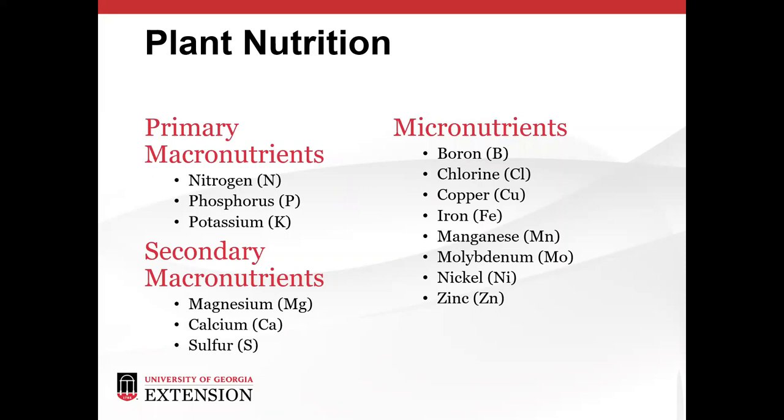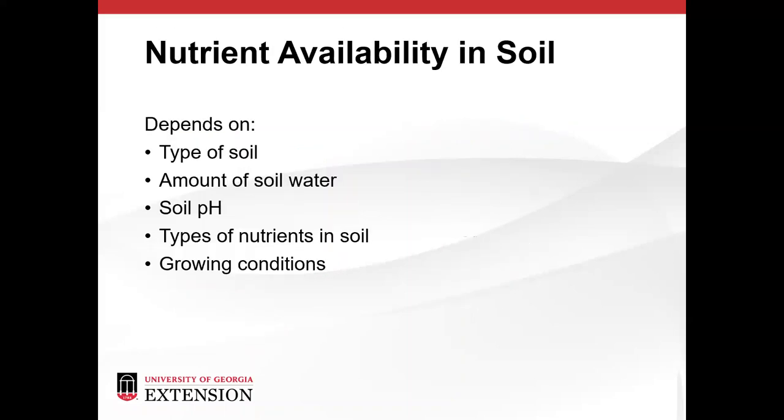The secondary macronutrients and micronutrients are ones that, if the level is low, can affect the uptake of some of the macronutrients, or you'll just have a really specific issue with the plant. But they're a little bit harder to diagnose. A soil test will give you primary and secondary, but it's not going to give you these micronutrients. There are tests you could do, but typically they're needed in such small amounts that it's just there in the soil. You don't have to worry too much about those micros.